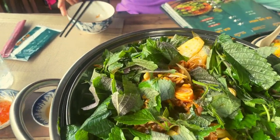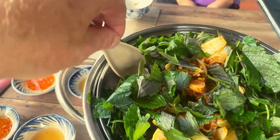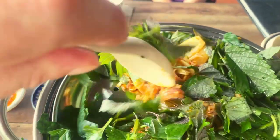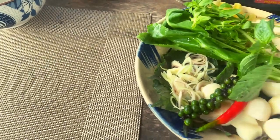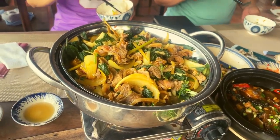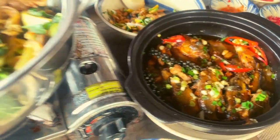And like a bit of a lamb dish going on here. Give it a little stir. It's actually on a heater, so it's getting cooked, but as you can see, some lamb in there, some leaves. I don't know what these leaves are, some onions in there, and yeah, some garlic, some fresh herbs, some sauces, chili sauce, fish sauce, fresh chilies. Well, a little lamb casserole sort of thing. Pretty much ready to go now.